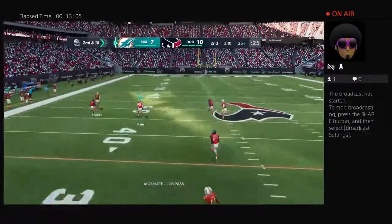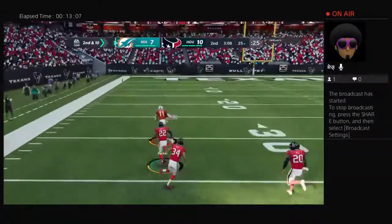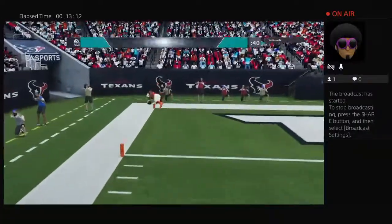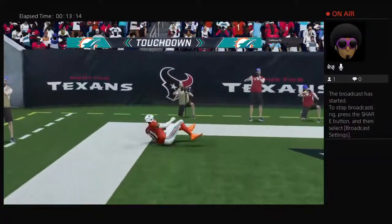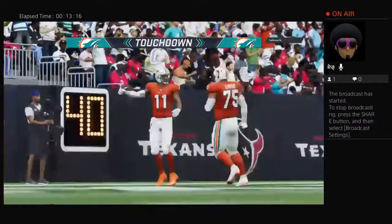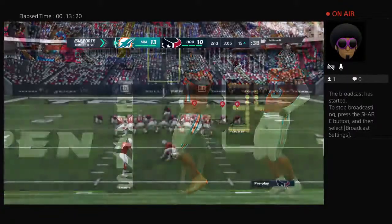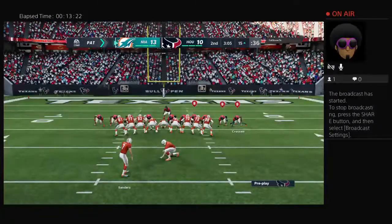Tagovailoa working out of the gun. Going deep here for... It got his man, complete. And all the way in for a Miami touchdown. Devontae Parker, 75 yards. And the Dolphins are going to jump back in front.